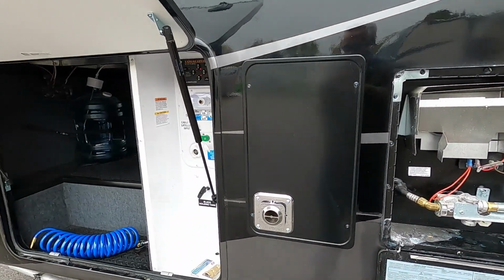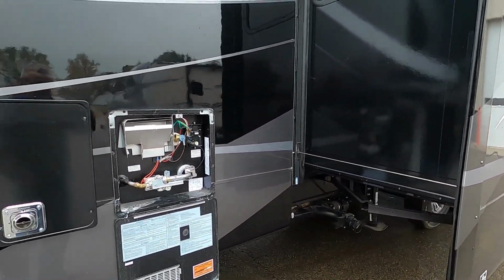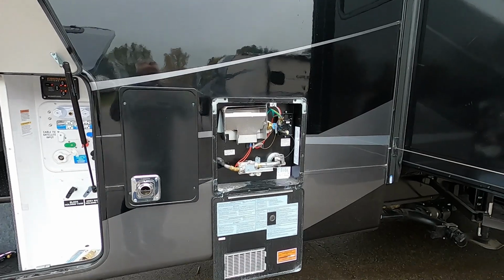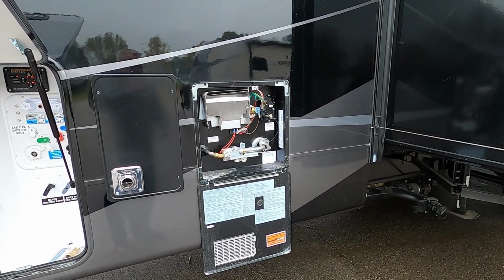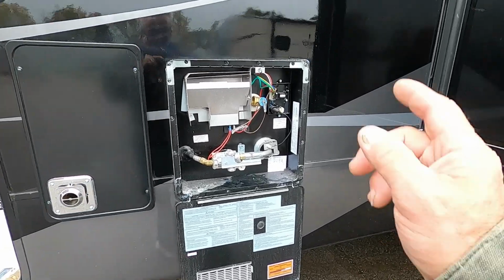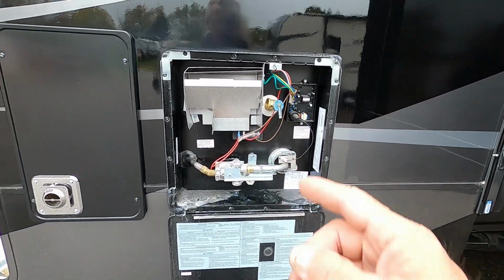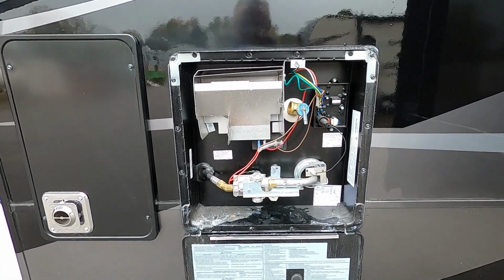Now, after that hose has been on for a little while, we can go inside and deploy our slides because we're level and stable. What I need you to do is go inside and open up all your water taps, get a nice steady flow of water going through there. You know all the air is out of the lines and that your hot water heater is full. Then you can turn on your hot water heater from indoors. I'll show you where to do that when we go inside.